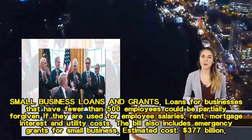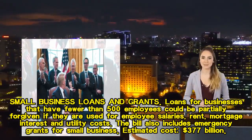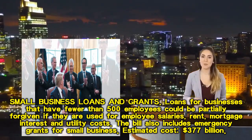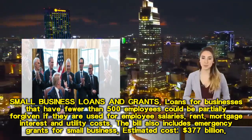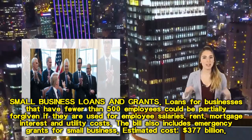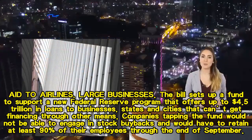Small business loans and grants. Loans for businesses that have fewer than 500 employees could be partially forgiven if they are used for employee salaries, rent, mortgage interest and utility costs. The bill also includes emergency grants for small business. Estimated cost, $377 billion.